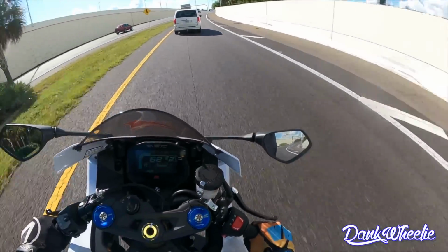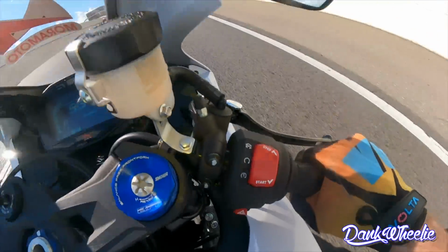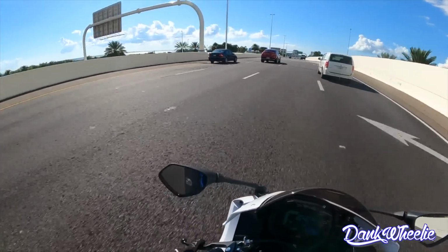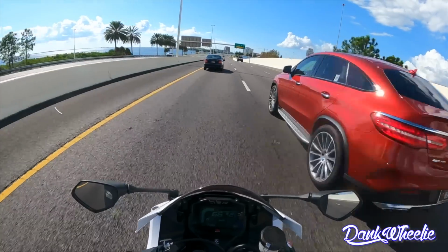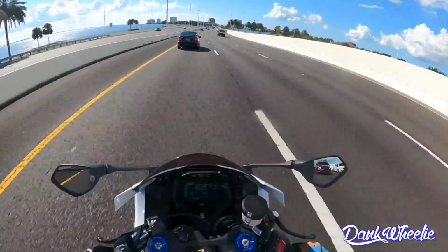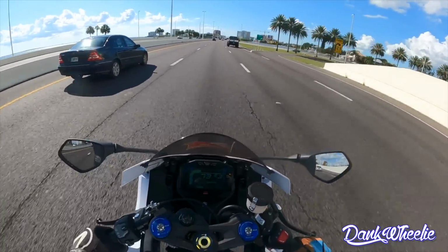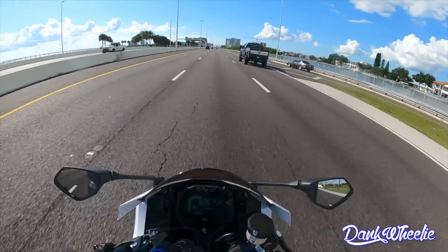Get ready, and the thing's already ripping. Alright, 360 camera still surviving. This thing feels like it wants to wheelie so easily. Let's try a wheelie test.